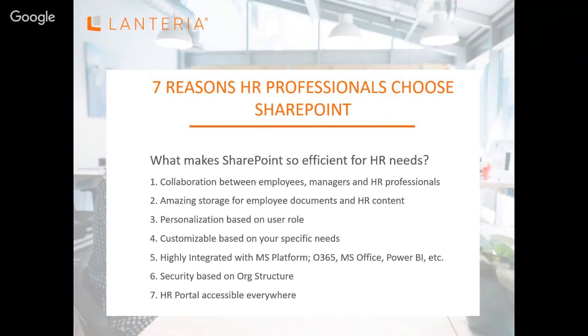Number five, integration with Microsoft Office. It's a great benefit when your solution can be integrated with your business tools. Now imagine all your employees, your interviews, your absence, your vacation schedules, and training schedules automatically being populated to your company calendar or each employee's individual Outlook calendar. We also integrate with the full Microsoft Office suite, Power BI, and of course, Microsoft SharePoint and Lanteria are designed to work together. Number six, security.